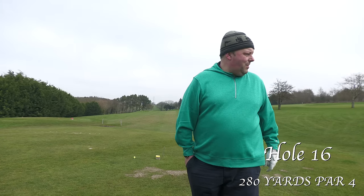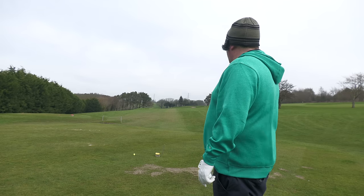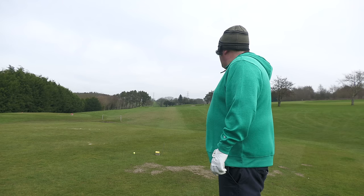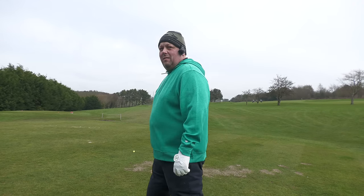Sixteen. Yeah, 280 yard par four. Okay, straight out towards that marker. Yeah, and it kind of goes right up to the left a little bit. Yeah. In this wind in your face? No idea. No, I'm just gonna drive and see what we can do.